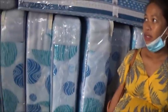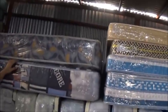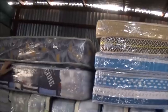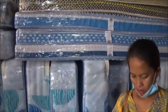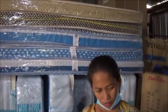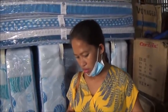Queen size is the same. If the difference is only a couple thousand pesos, then I would just get one of those. Uh-huh. Because this is 6,500 and that's 8,500. Spend the 8,500. It doesn't matter to me one way or another because I'm not going to be sleeping on it. Yeah, I know. Okay. Can you 6,500? Oh, my.